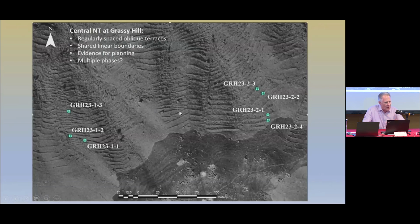Now, one of the issues with remote sensing images like this aerial photograph is that they compress potentially many hundreds of years of development. It looks like it's all one thing, potentially from one period. But we know for a fact now that this is not true. We can see that there are various places where these terraces are overlapping with one another. So there's more than one phase of development. Somebody laid out some terraces on one orientation, somebody came along later and did some on a different orientation. And we can see those overlaps in the aerial photograph.